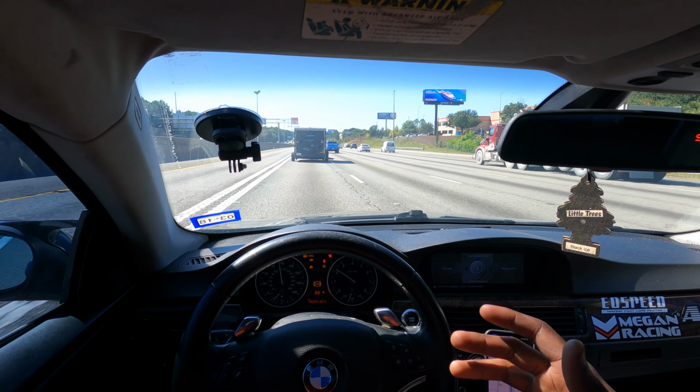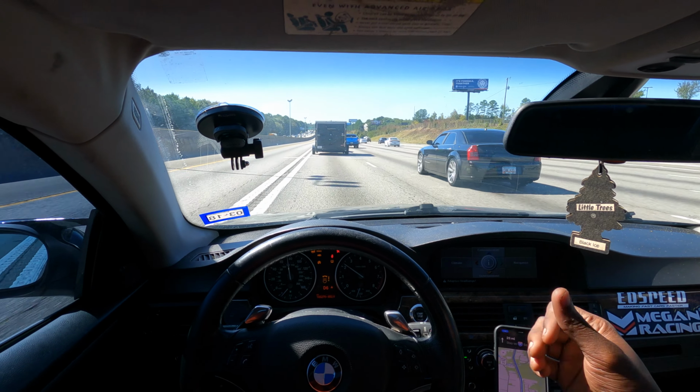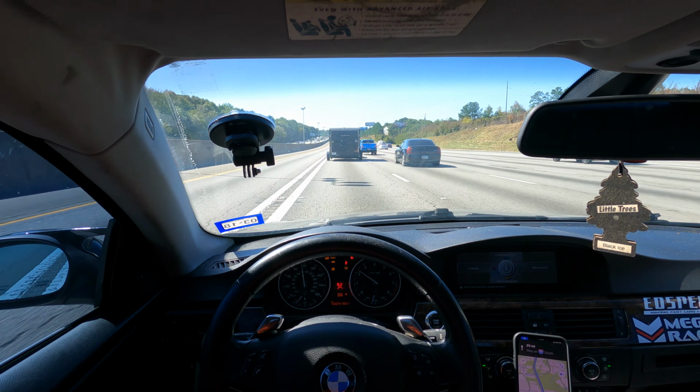I ordered it and then they asked for the address. I gave them the address. They said they sent it there, but it got sent back. So I don't know what happened, but I just left the tag office and they said I was gonna have to go directly to the state because the plate got sent back after they sent it to me. So I'm on my way there now.